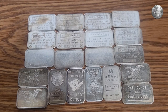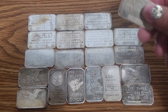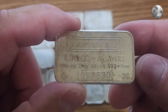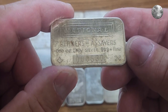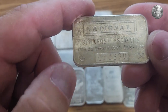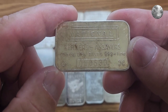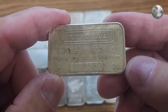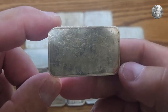The first one we're going to take a look at are some of these National Canadian Mint 1 ounce silver bars. And I'll bring it up to light. On the very top, National Refiners of Sayers, 1 ounce Troy Silver, 999 fine. We have the maple leaf to the bottom left. And as you see, there's a serial number 000563 on the right side, the national insignia, the letter N. On the back side, these are blank.